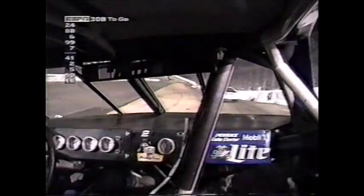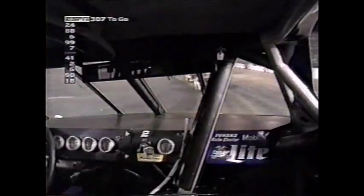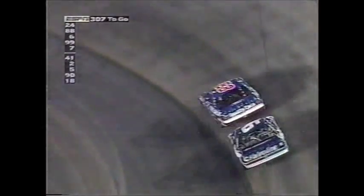And by the way, an update on Jimmy Spencer. It was an ignition wire that fell off. They reconnected it and are putting the hood pins back in, and Spencer will return to the race, but he won't contend for the win. And now a battle for second position as Mark Martin and Dale Jarrett are nose to tail.